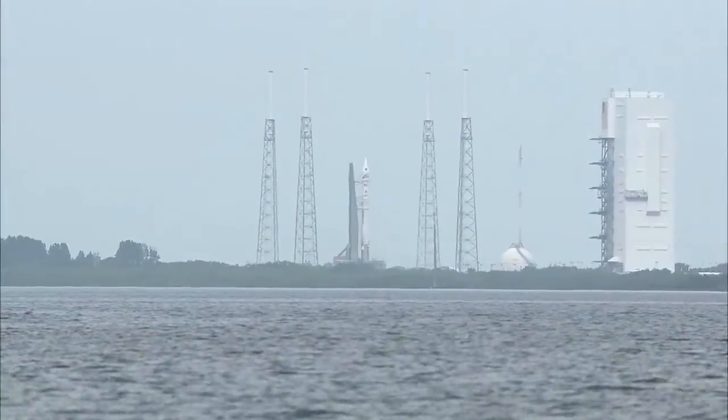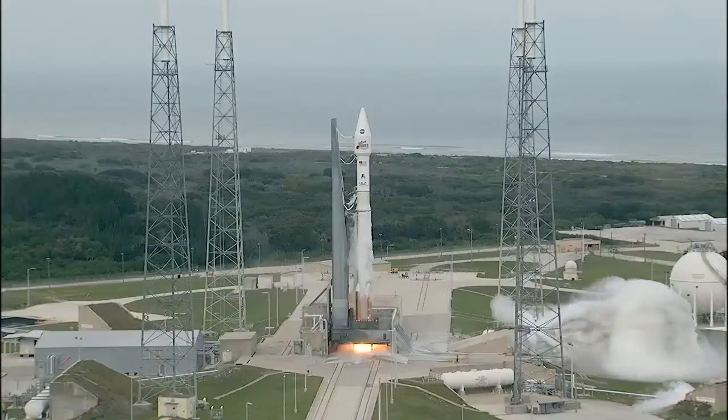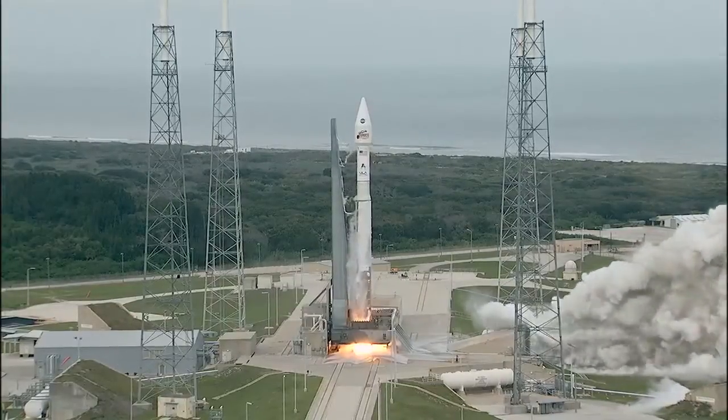3, 2, 1, main engine start, ignition, and liftoff.